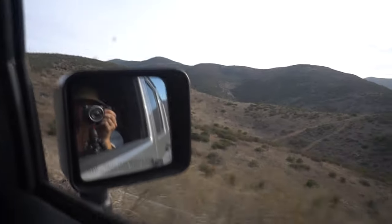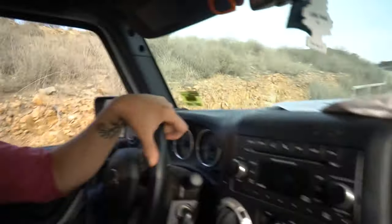Next to us a couple days ago brought his Jeep over here and said he saw a car that was flipped over.